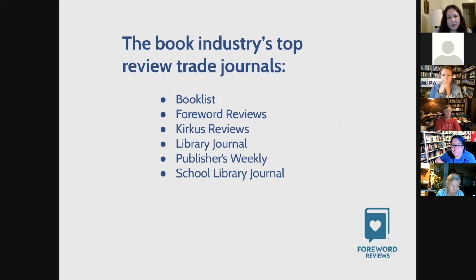This is in alphabetical order. This is not in any other order. These are resources that librarians and booksellers trust. Some of them are very old. You'll see Kirkus is there. It's 100 years old. We're kind of the baby, turning 25 this year. But all of these resources have been around for a long time and have made credibility a part of their cornerstone. And that makes us trustworthy within the trade as well.